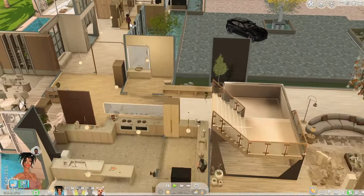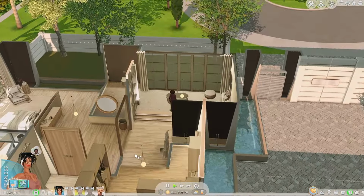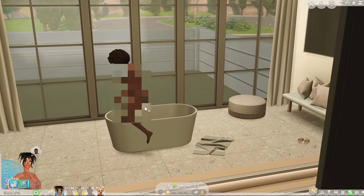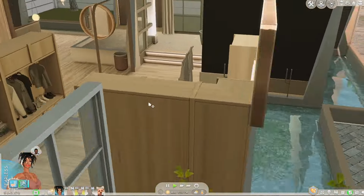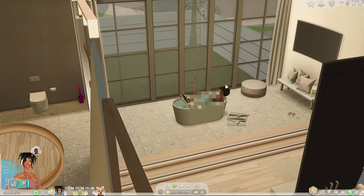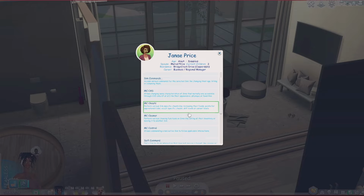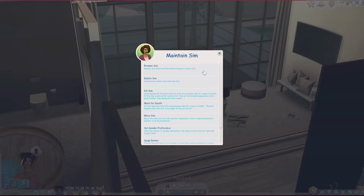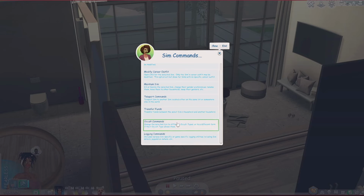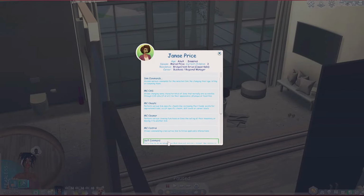Do we have any more clients today? Hold on, let's see if she leaving. Oh no, girl, get out my house. Y'all, see, this is why I be talking about not the client coming in my bathroom. Child, because now we gotta make her leave. I forgot how to do this, you guys. Login commands. How you make them leave, y'all?